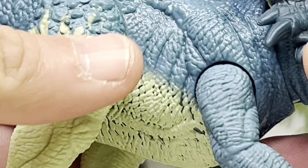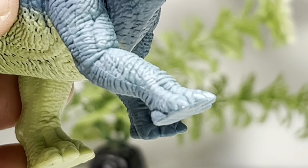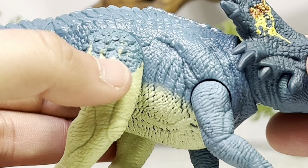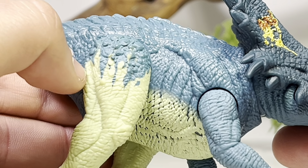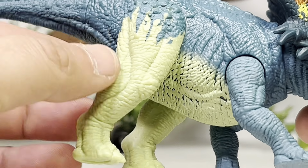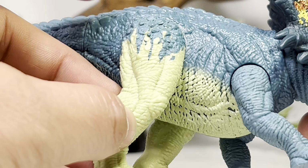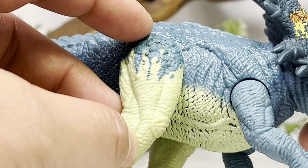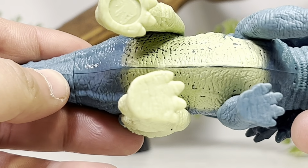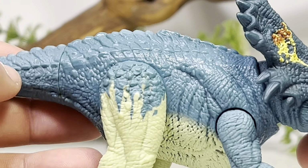Now going down to the body, front legs are nicely sculpted. Toe claws aren't painted in. Some nice scale detail all over the body. Got some large osteoderms sculpted over the thigh. You got this yellowish green color for the leg. The leg's actually cast in it, and then it's painted blue. Some nice color matching on the blue paint with the base plastic. Same thing for the underside. You have all that nice greenish yellow color for the underbelly.